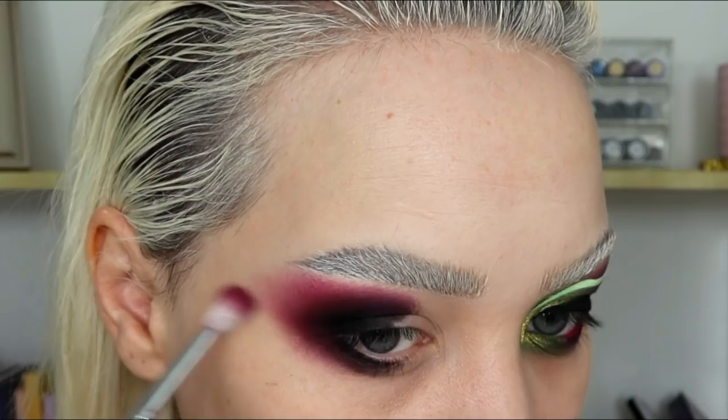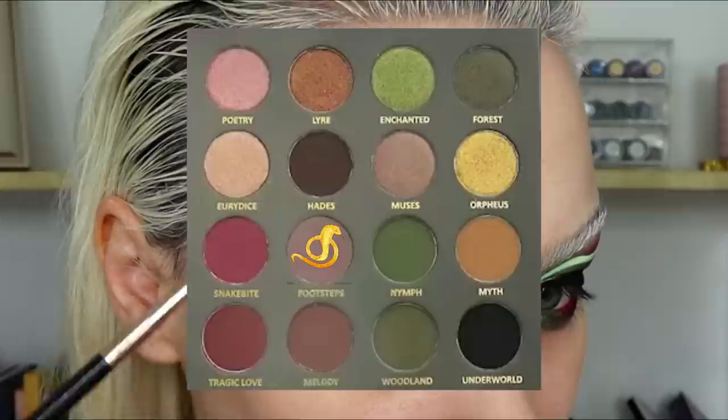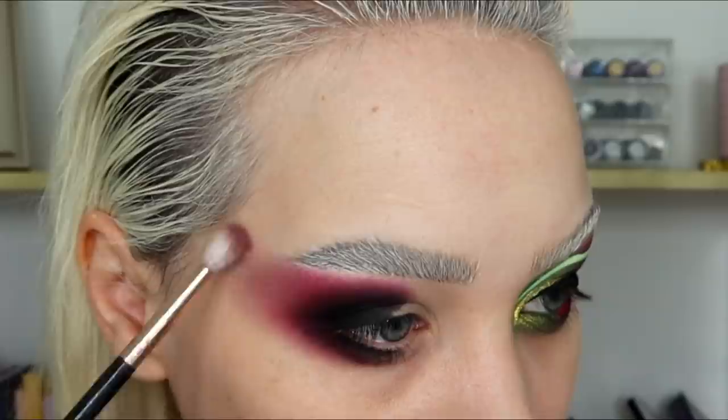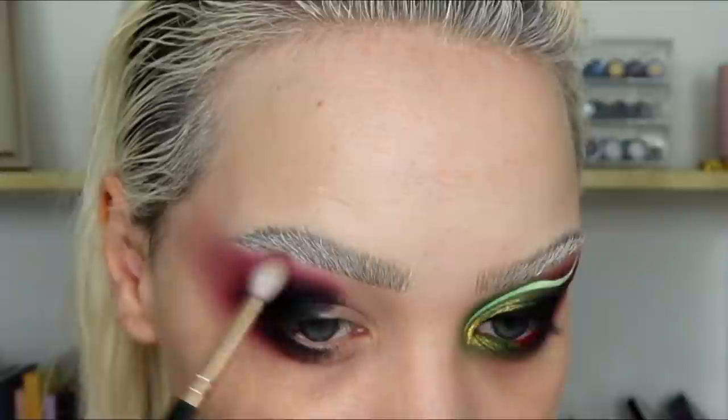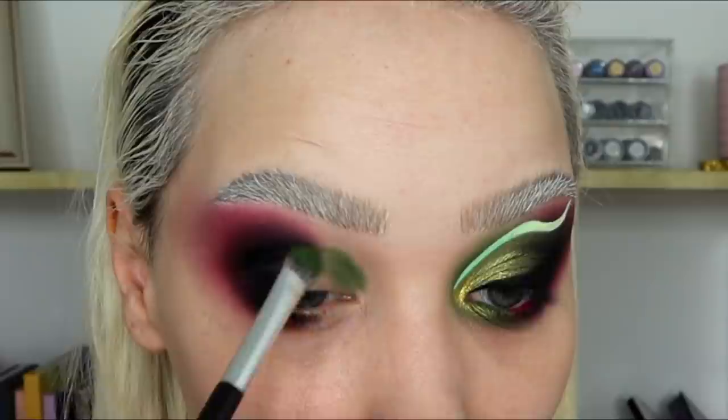Just blowing that out a bit, and then I'm going to go in with Footsteps and just blend that out more. And I totally work on the blown outness later on in my look, so I'm not working on it too much right now. And then once I've blended this round, I'm going to go in with a green, and it's Nymph. Nice name. And pack this one at the front.